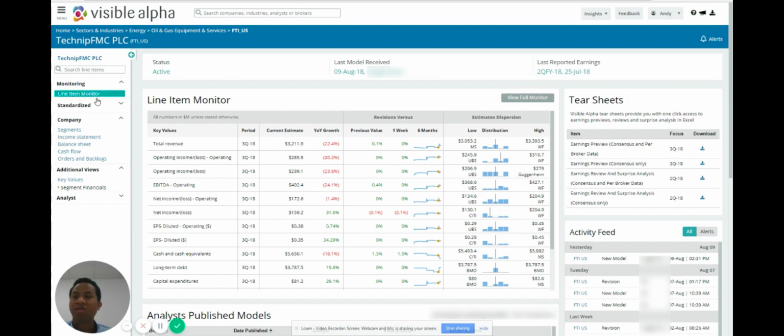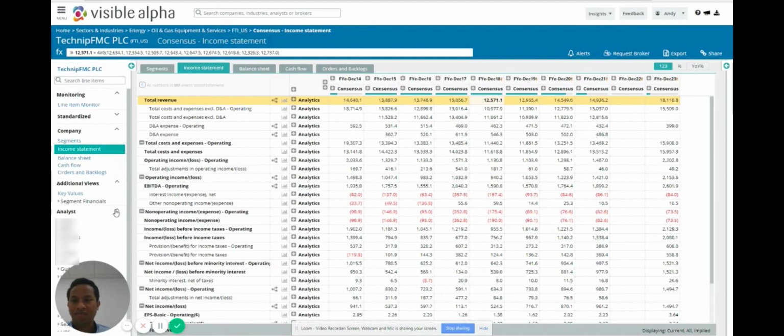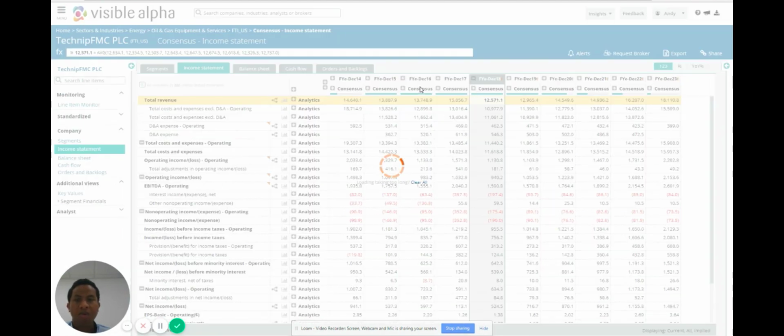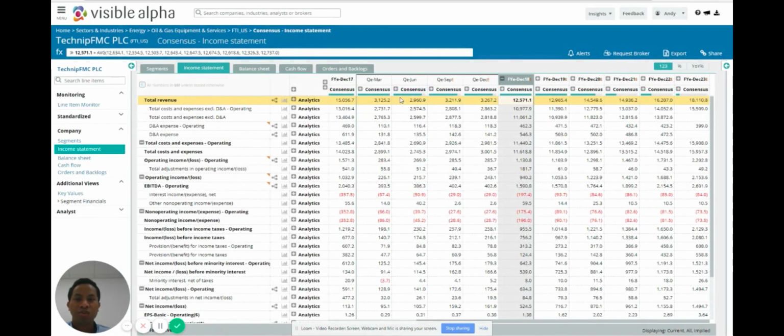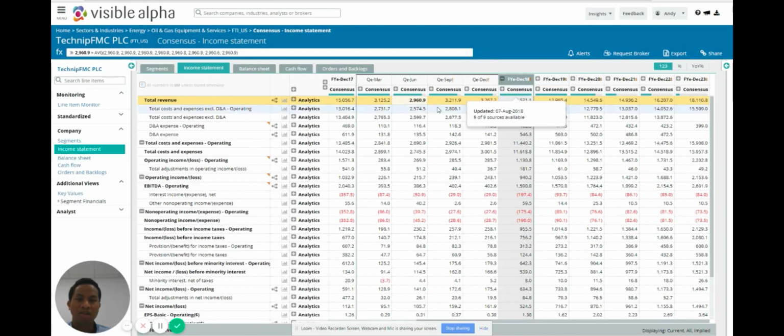So I'm going to break down these results and try to highlight some elements to better understand why the reaction was so positive. Let's have a look at first at the income statement. What we can see for the Q2 revenue figure is that the consensus estimate had been mostly in the $3.2 billion area over the past year, whilst it finally came out at $2.9 billion, which obviously was a disappointment.